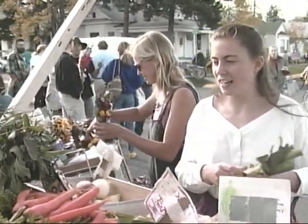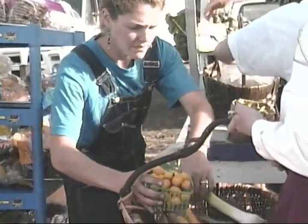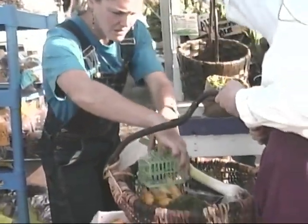Welcome to Market Cuisine. We are joining Chef Diane at the Missoula, Montana Farmers Market. She is gathering ingredients for a provincial-style topping for pasta.